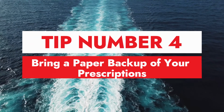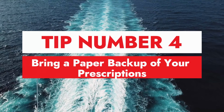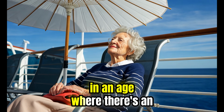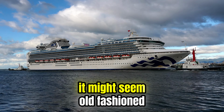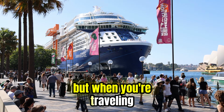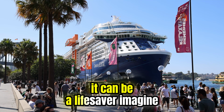Tip number 4. Bring a paper backup of your prescriptions. Yes, even in 2025. All right, let's talk backups. In an age where there's an app for that, it might seem old-fashioned to carry around printed copies of your prescriptions. But when you're traveling, especially internationally or boarding a cruise, it can be a lifesaver.